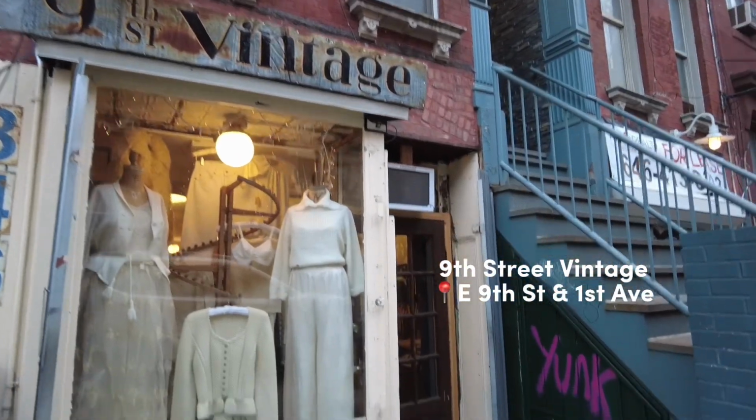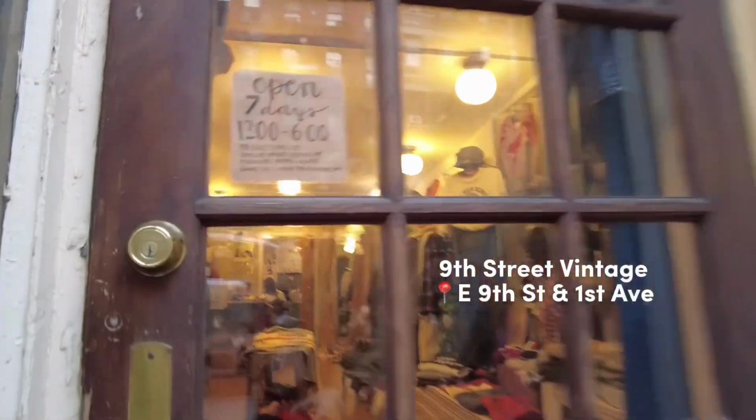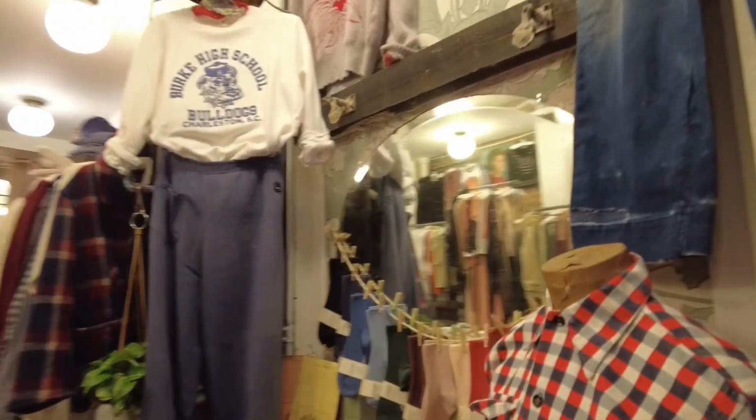Down the bustling 9th Street is a little-known staple vintage store, aptly named 9th Street Vintage. They showcase eclectic trinkets and charming one-of-a-kind pieces.